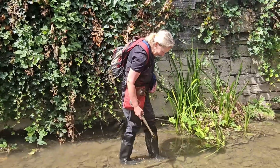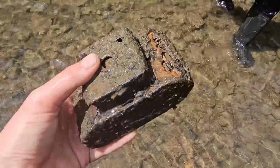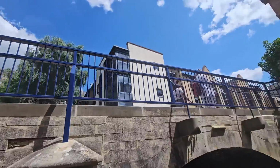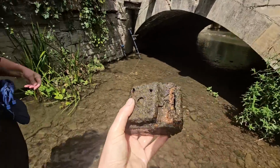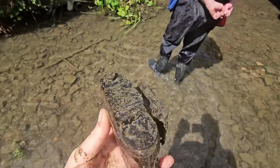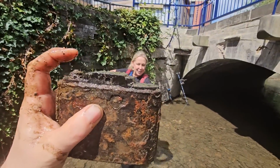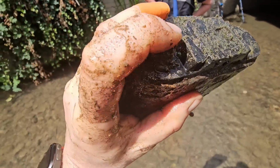Nick, I've just found an old camera. See it there? That's cool, isn't it? Is it a camera? Yeah, it is. Oh, fantastic. How nice is that? Someone, like those guys there, might have been taking a photo over the side and dropped their old camera. Still got the button. Really?